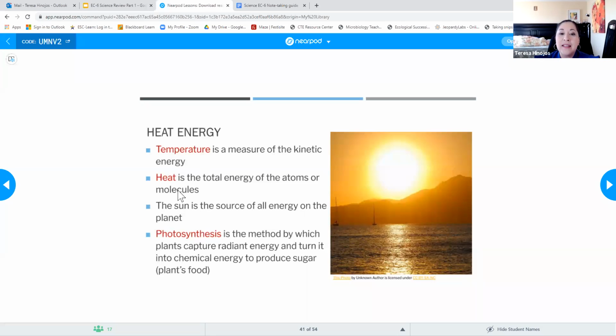And then we want to remember that the sun is the source of all energy on the planet. That's why, for example, in that previous question, when we talked about the volcanic ash, if we have a blanket of something covering the earth, even though the sun is out there, if it can't get the sun rays in, then it's not going to be able to heat up the earth. So the sun is where all the energy starts.